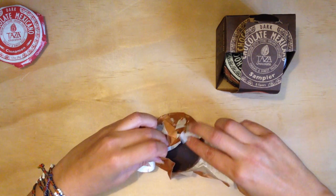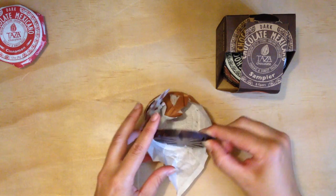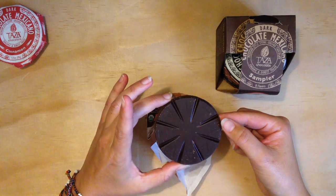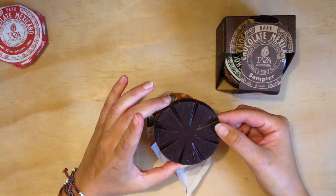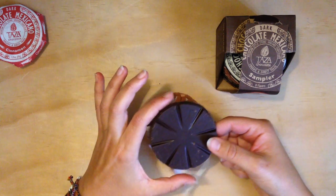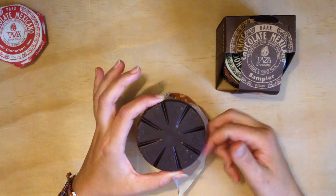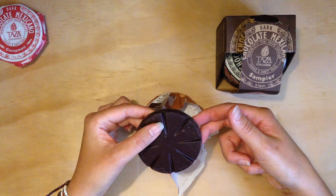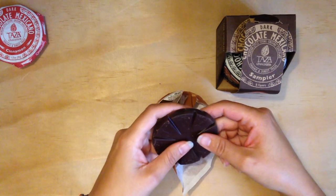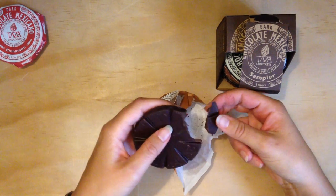So open up our little butcher paper here. And this one, it looks about the same. I don't know, maybe it looks slightly darker to me. It might be slightly darker. So it has these little triangles that are not particularly easy to break off. It looks like it would be designed to break off that way, but it doesn't actually break very easily that way. Kind of just have to do a random chunk like that.